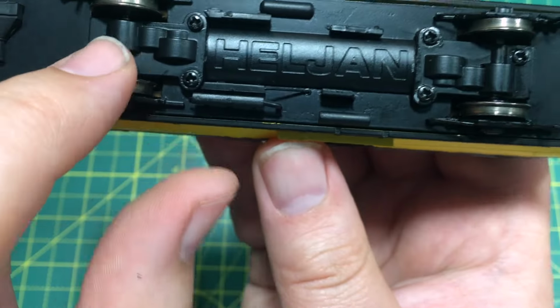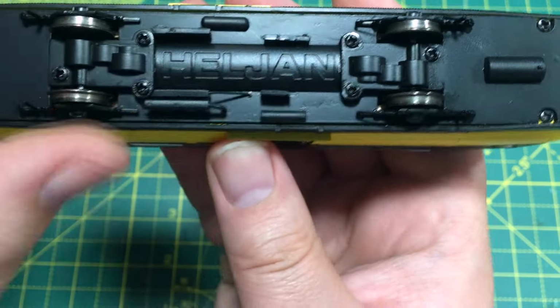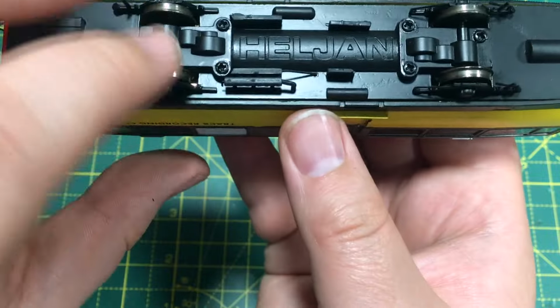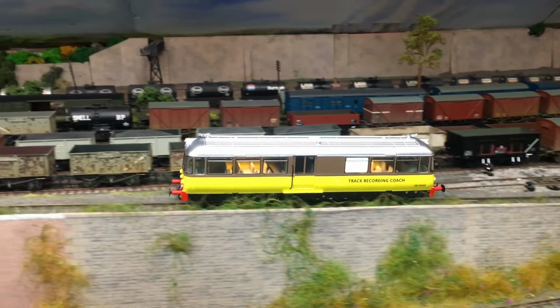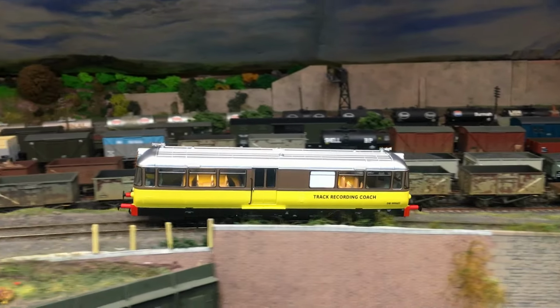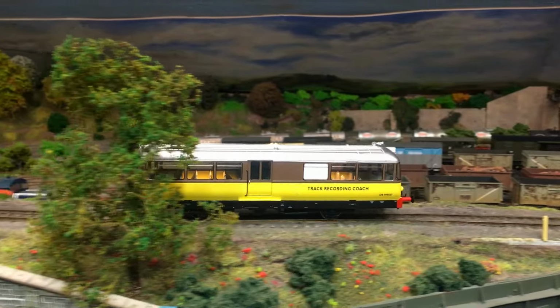The model picks up from all four wheels, and with all the weight that it's got in here, it will make sure that this does run pretty well, even on some steep gradients, and we're going to be putting it through its paces on Weir Yard later on in this video.